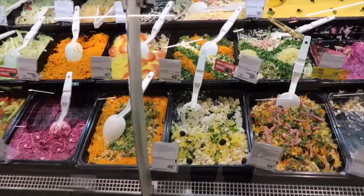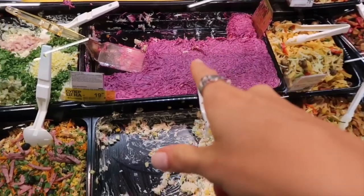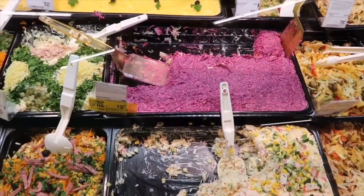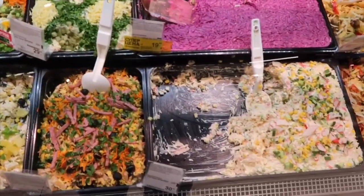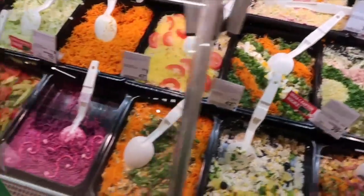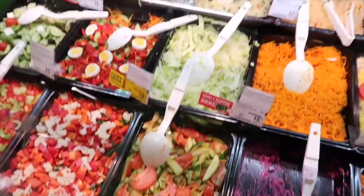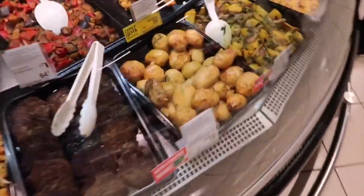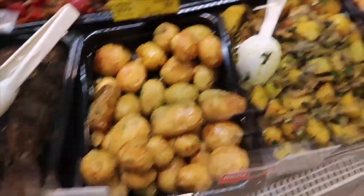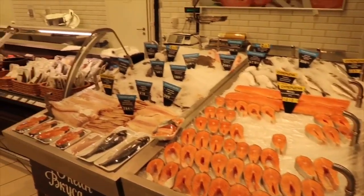Very delicious. These are traditional Russian salads, and the famous one is herring under the fur. That's fish layered with different salads. Oh my gosh, that's so good. These are proper meal salads, because this kind of salad is not typical for us. We have complicated salads. Wow. Russian style potatoes. Nice.